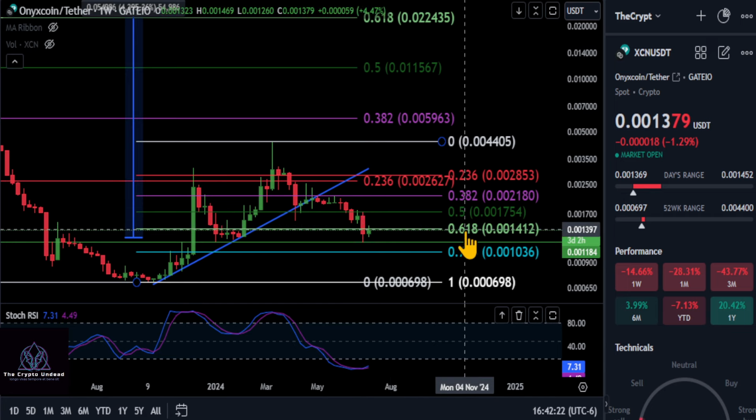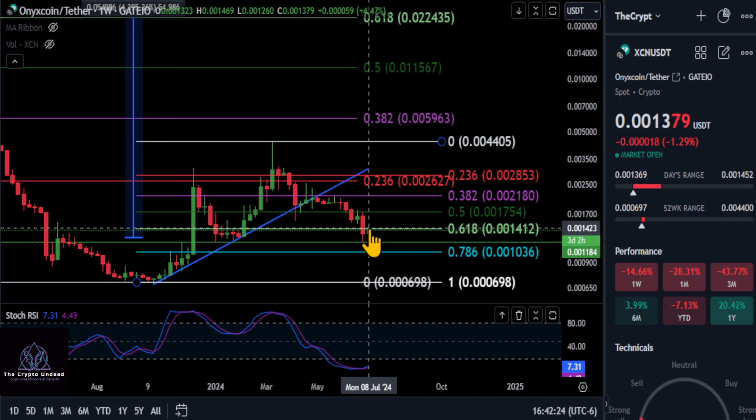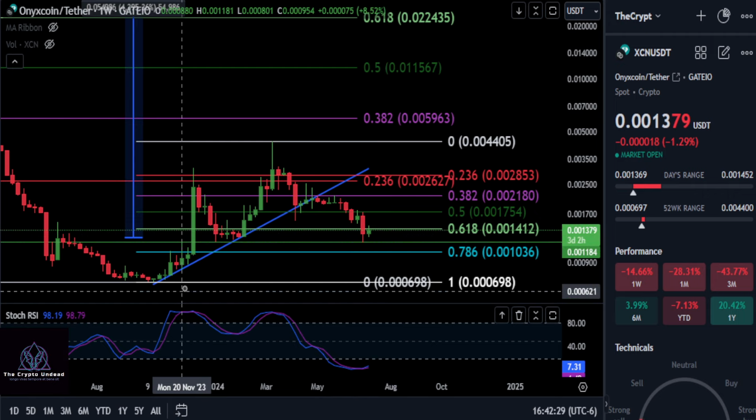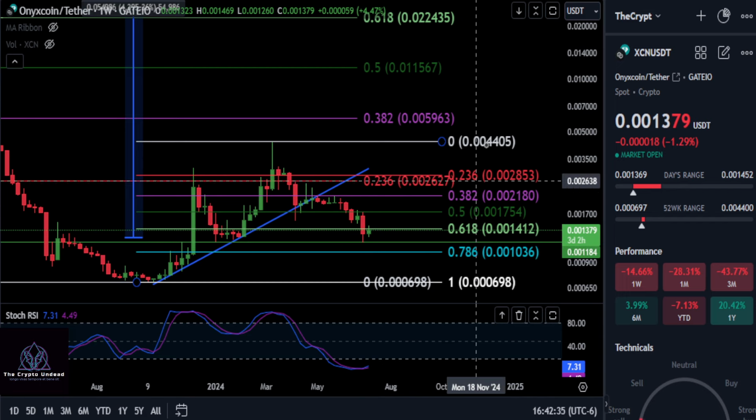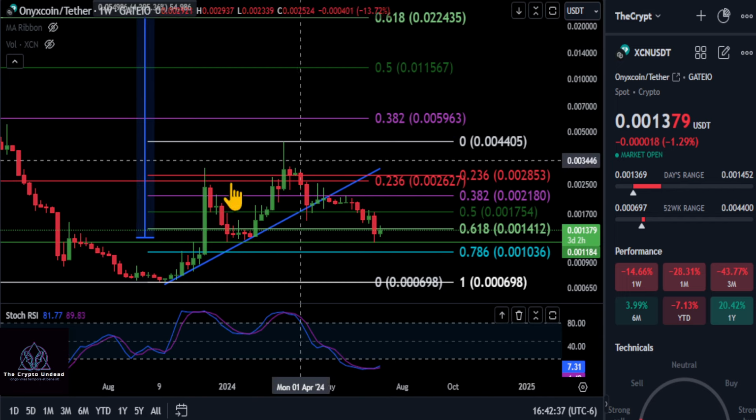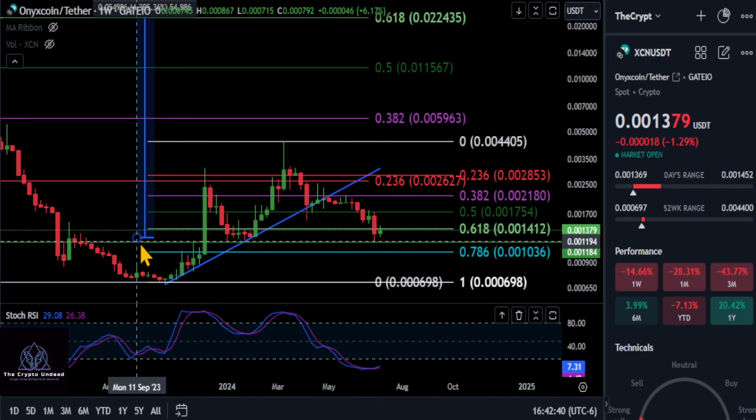Now, as long as you're below the 618 here at 1.4, that does put in play dropping back down 15% to that level, and then even the low to the high 786 down here at 1.0 and dropping about 25 to 26%. So just keep that in mind. As long as the market is in the state it's in, we're kind of looking at these downward prices.